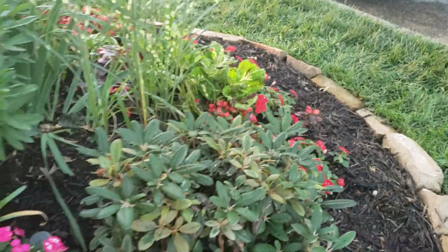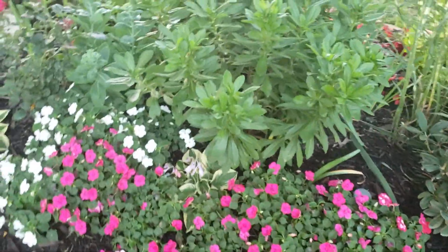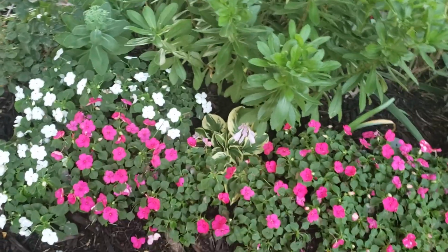Oh, I wish I still had my photo there when it blooms. It's gorgeous. That's going to be a Shasta daisy. That's going to be all white and beautiful.